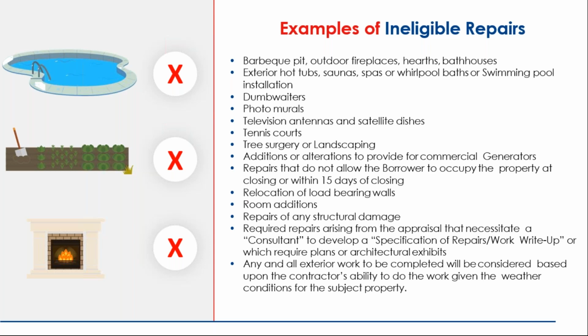On a VA Reno, if we do get a HUD consultant's report, we will allow them to do the draws on the back end. We will allow them to do the report on the front end, but we also do want the contractor's bid because that's ultimately what we're going to use.